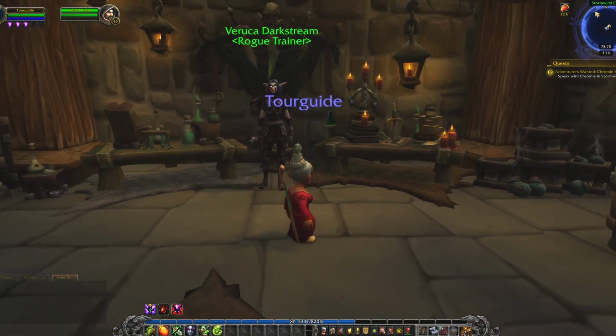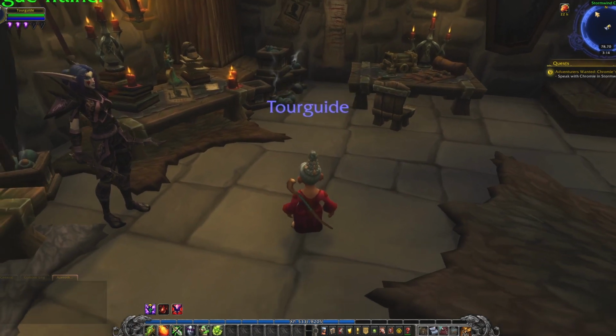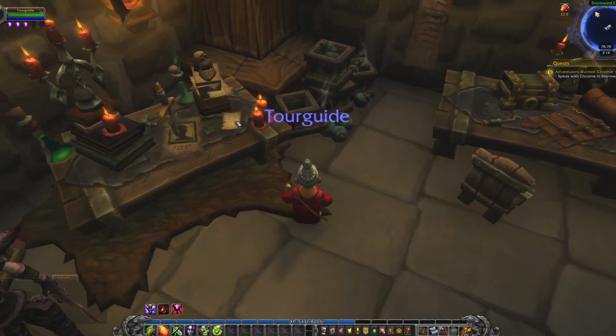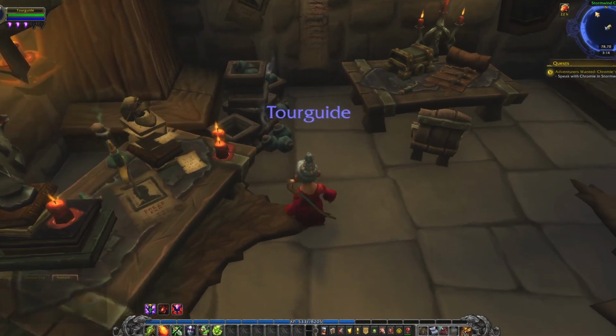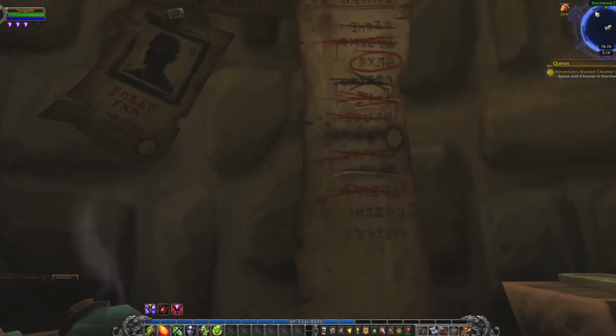Over here we have the rogue trainer. I love all the details in this little section, and on that wall, I'm not sure what that is, but are these hit lists? I'm not really sure, and I'm not going to ask because it's rogue business, obviously.